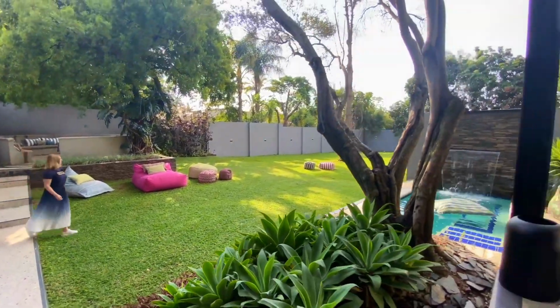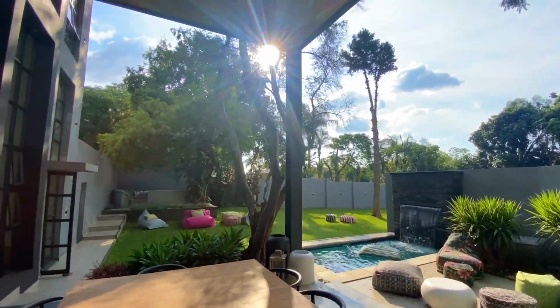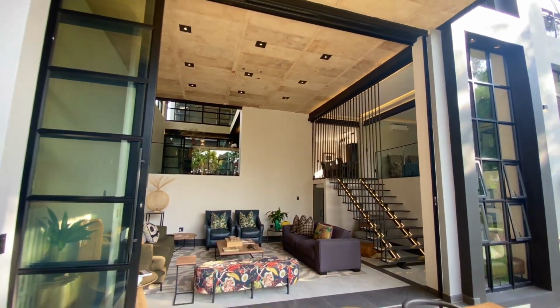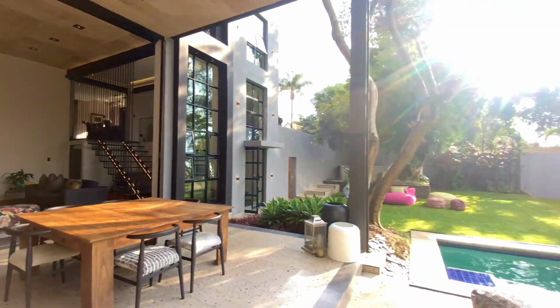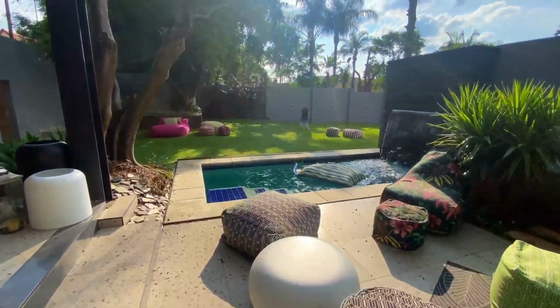Really stunning. Let me have a quick peek as well here, once again, up close. So I love this. Look at the height of this patio, covered patio, as well as the lounge immediately adjacent to it. Spilling over. How inviting. Guys, which has been your favorite part?